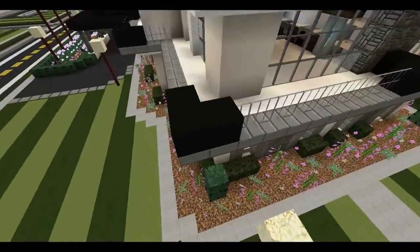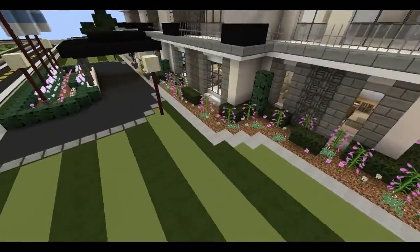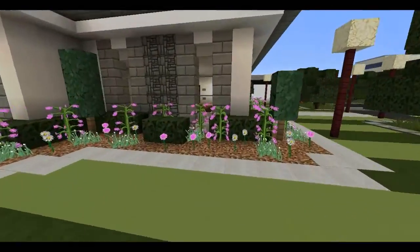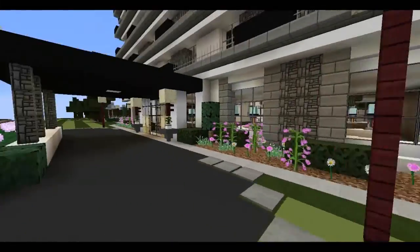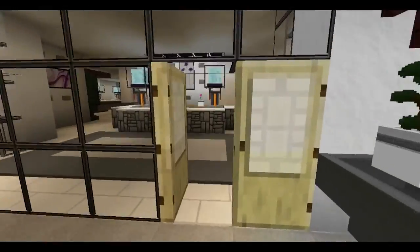And that's about it for the outside. There's a pretty decent amount of landscaping around the perimeter, but it's basically all the same as this, just different kinds of shrubs and flowers. So let's go into the building here.